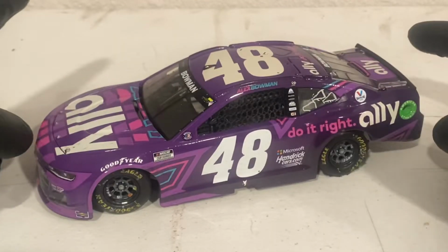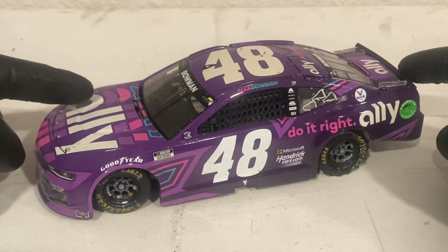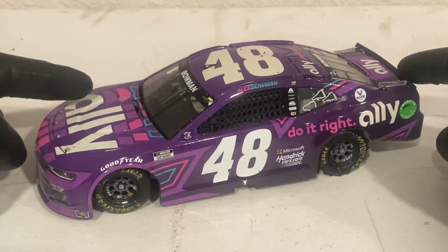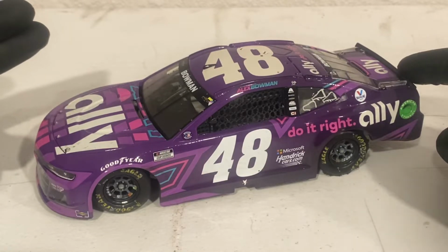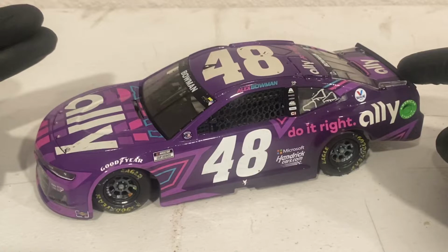So hopefully Bowman is able to run the 88 car for Junior Motorsports, because one, I would really like to see Bowman back in the 88, and two, please, I hope we get a diecast of it when it happens.